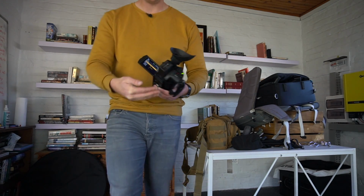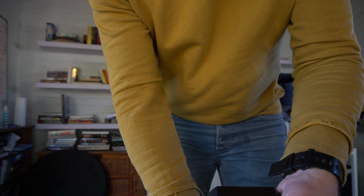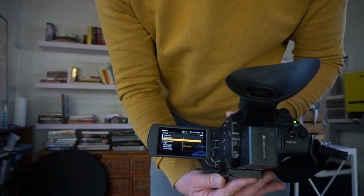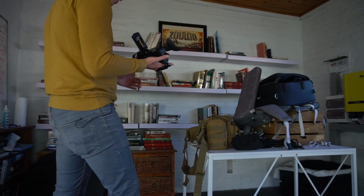Let me see if you can see that. If I put it close there, I don't know if you can see that on YouTube, and there on Instagram. It's probably back to front on Instagram because I'm using the reverse camera on my iPhone. But anyway, that's gamma to ITU 709, and then black level -8. And you know what? I was really happy with that.